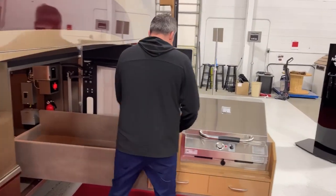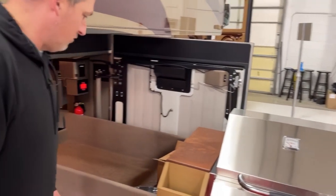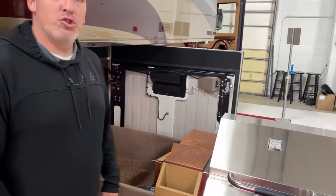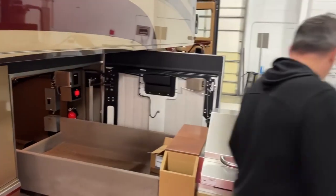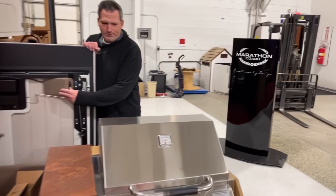What does this do, John? Is this just like a cutting? That's just like a cabinet top for setting things in. And then, as you can see, it's got more storage behind there. So you could put a refrigerator in there, a cooler.